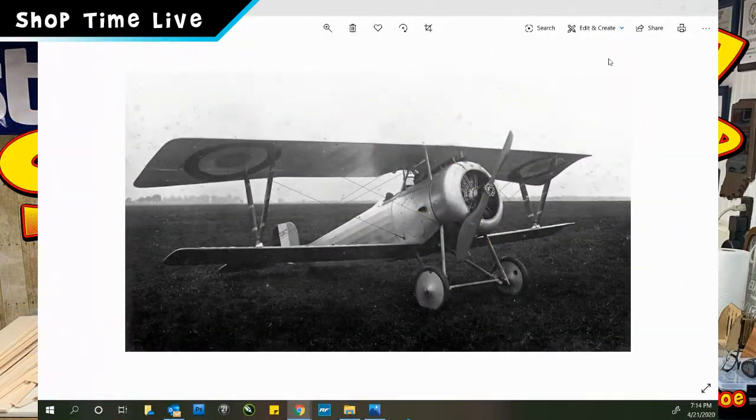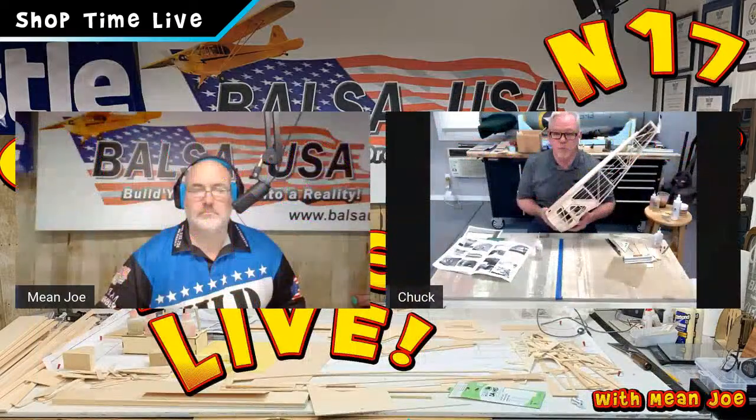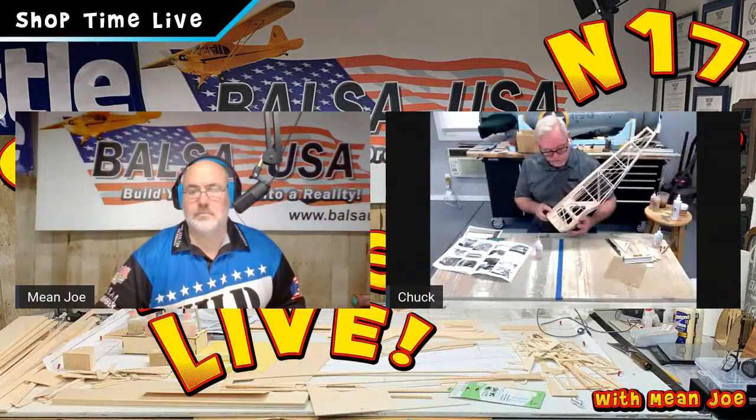They changed the rudder configuration, and they also rounded the wingtips somewhat, not drastically, but they definitely put more radius on the corners of the wings. So that was kind of like a stepping stone between the 17 and the Nieuport 28. Obviously, you keep adding more horsepower, get more performance, but also more maneuverability.